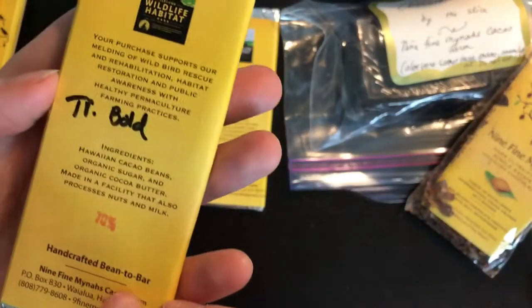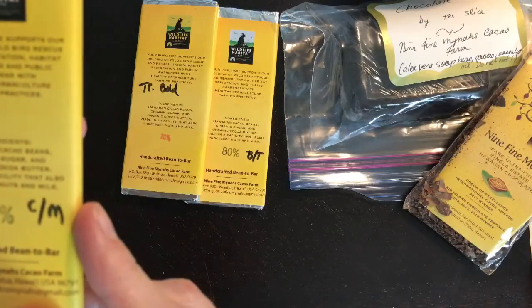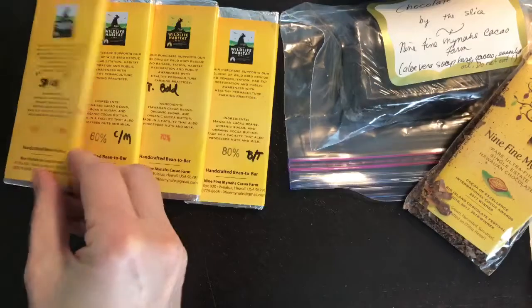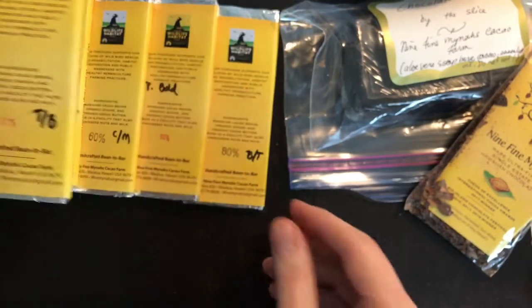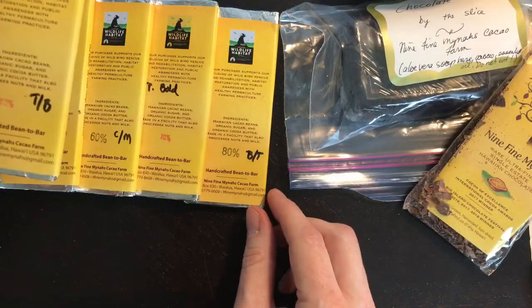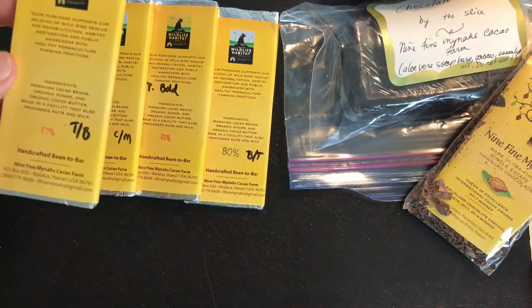A 70% TR Bold. 60% CM. Ooh, spicy. 70% spicy. And a 60% TB. I have no idea what those stand for. I could probably figure it out eventually, but right now I'm not sure. So let's see. What shall we try?